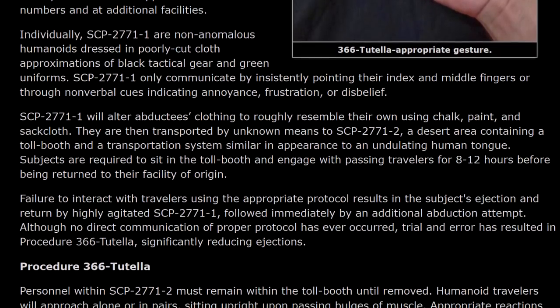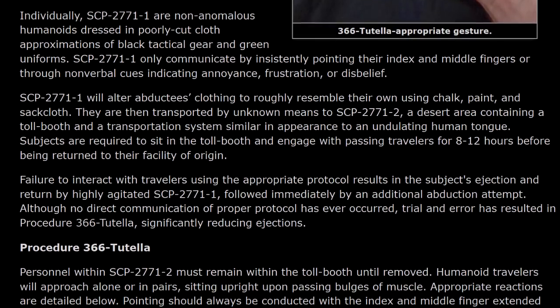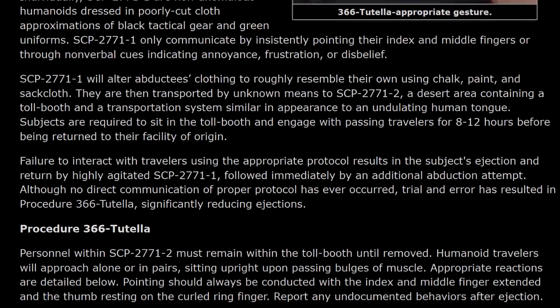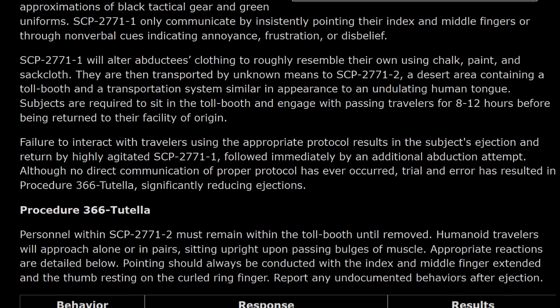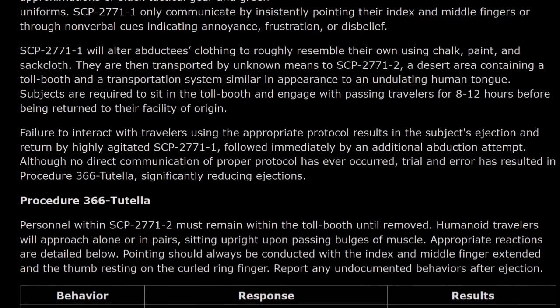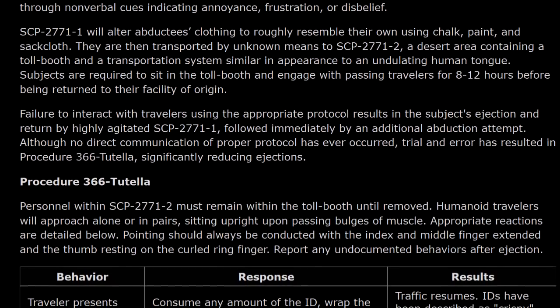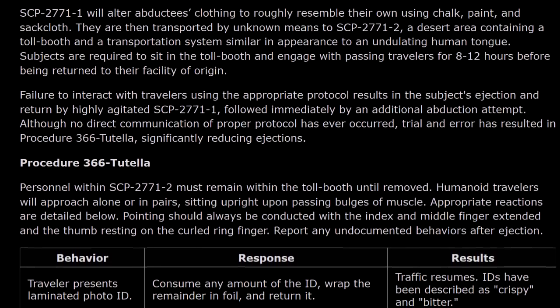Failure to interact with travelers using the appropriate protocols results in the subject's ejection and return by highly agitated SCP-2771-1, followed immediately by an additional abduction attempt. Although no direct communication of proper protocol has ever occurred, trial and error has resulted in Procedure 366 Tutela significantly reducing ejections. Procedure 366 Tutela.